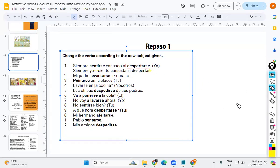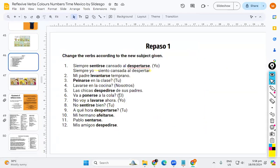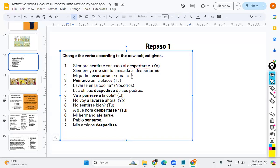What are the reflexive pronouns to agree with you? Me. Right. So me siento, cansada al despertar me. So far we have been putting the reflexive pronoun in front of the verb like normal people, right? But when there's an infinitive, we put it at the end, right? Which is a rule we won't get to today, but we will do it first thing next week. Okay? All right, next one.